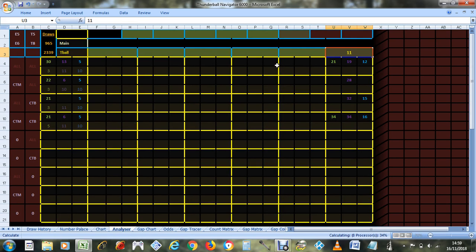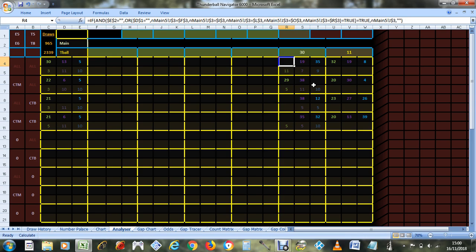So for Thunderball number 11, the numbers that stand out are these ones. I'm thinking about picking number 30 because it's the most frequent number and it stands out with Thunderball 11 and the current trend machines. And looking at number 30, I notice 19 stands out like it does with 11. 13 stands out with 11 and the current trend, and it's also most overdue for its frequency as well. So I think I might pick 13 again for that reason.